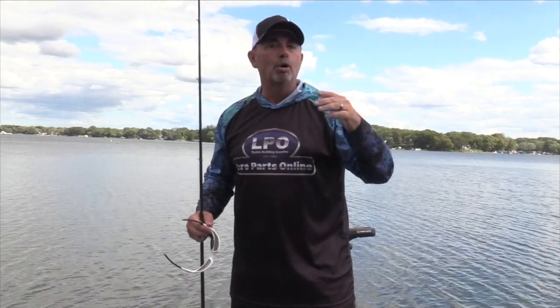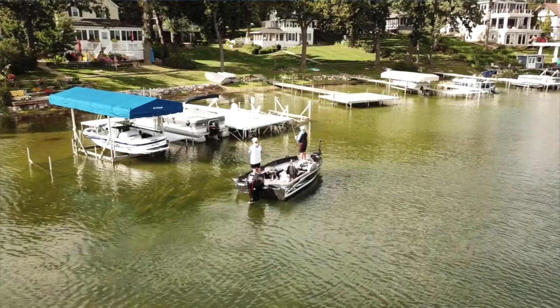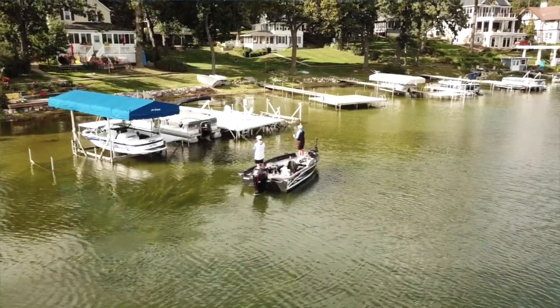But we've had to go back over areas where you just have confidence, where you think there's going to be some fish in there. And we're going back over the areas and just soaking that jig and getting it as far back.